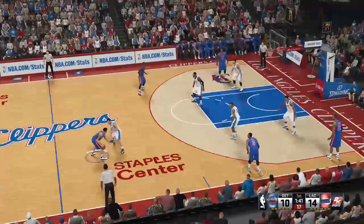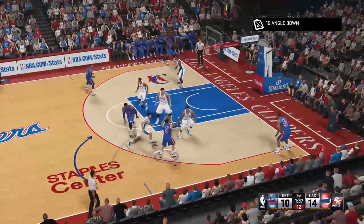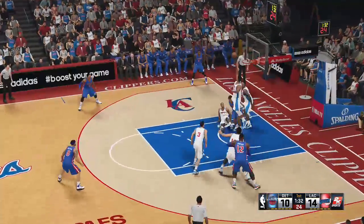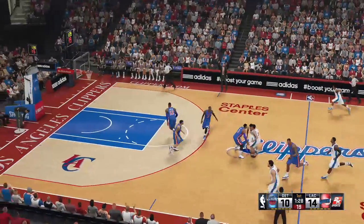You know, it's a little strange to think of Detroit as being a team that runs, but they actually were better when they did run last year. They made good on a lot of opportunities in transition. Bricks the dunk off the deceptive pump fake.